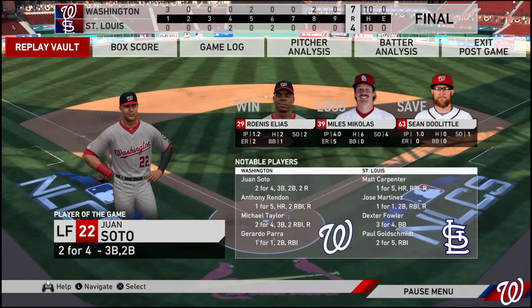Our paid attendance this afternoon, 46,000. The Cardinals would like to thank you for joining us and remind you to please drive home safely.